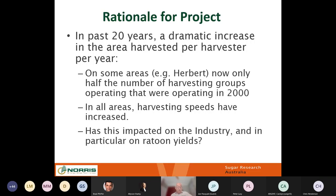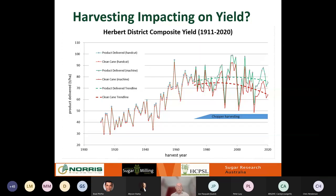There's a lot of debate on that. Some people say not an issue, we can go fast. Other people say, we're having ratoon problems. If we look at the Australian industry, but I'm focusing here on Herbert data because I've got a lot of data there, this is a graph showing the clean cane yield, our delivered cane yield, and estimated clean cane component of that for the Herbert up to the early 1980s or late mid-90s, 1970s, sorry. Around this time, we have the introduction of machine harvesting and we start to get the plateauing effect in yields.